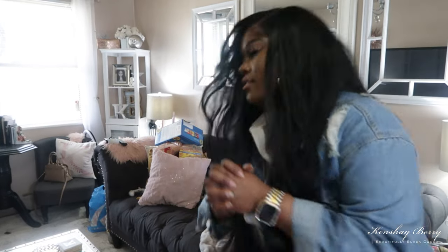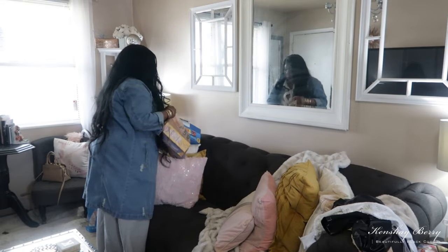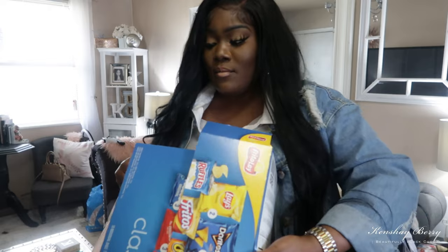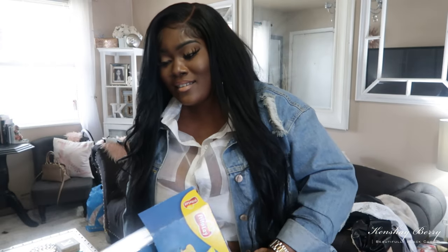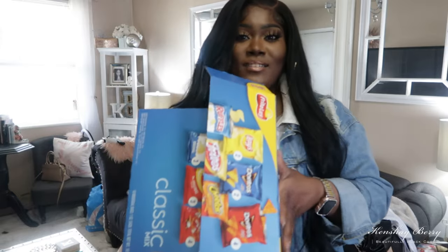I got some stuff from Kroger's. No, Publix. I got some stuff from Publix, so more chips. What is up with me and potato chips? More chips.